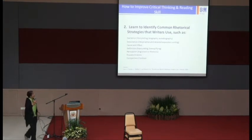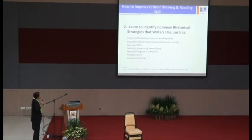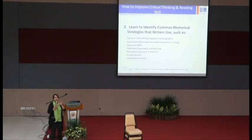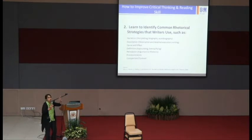Learn to identify common rhetorical strategies that writers use. Narration, description, cause and effect. Now, because you see, you not only do your reading in the academic context, you are also reading news online, information online. Yeah? So you should have all the strategies to help you understand what you're reading. Not just look at the words per se. You must have all the strategies to help promote your understanding.